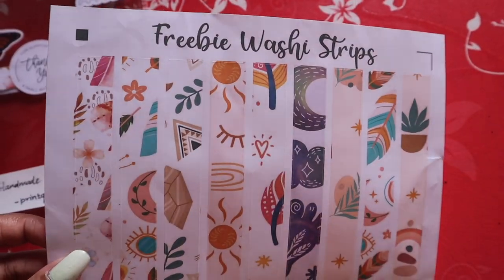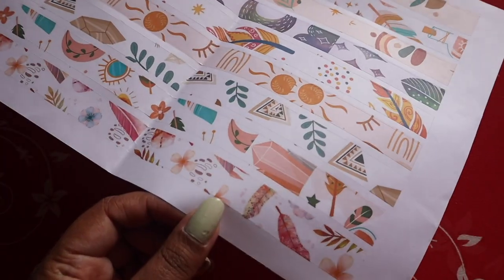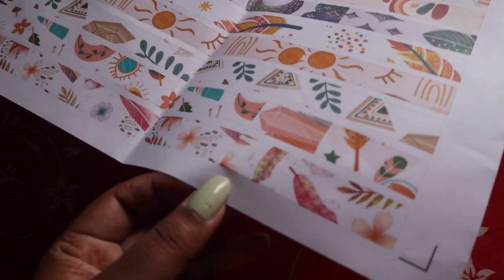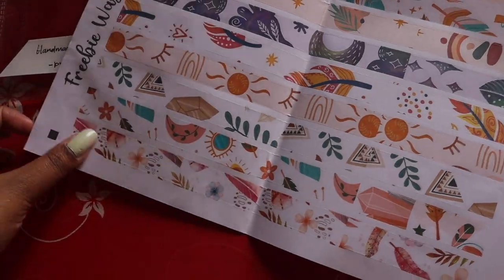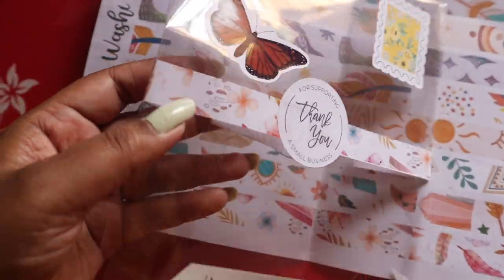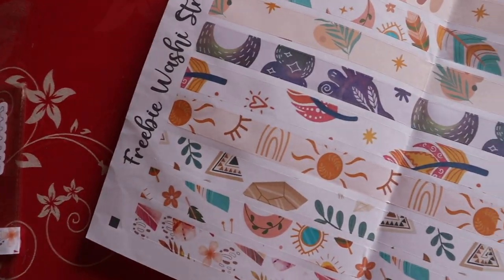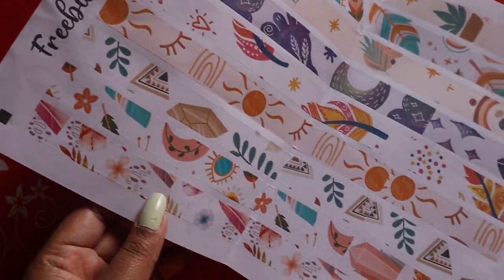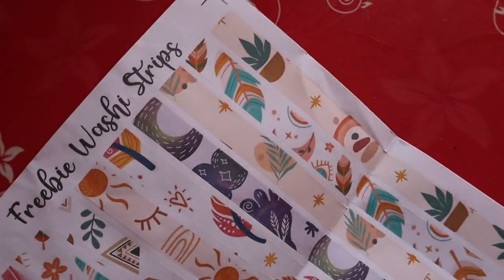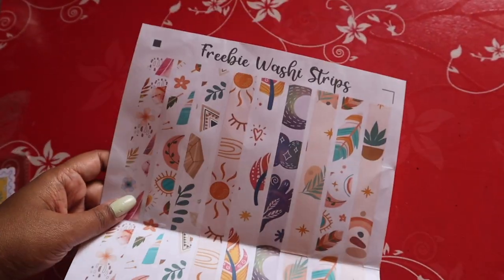So these are the washi strips. These are like washi tapes, but in the form of strips. These are basically like stickers. You just have to peel them off and stick wherever you want to, just like they have done on their packaging. This is the washi strip that they have used on their packaging as well. I think these are so cute, so beautiful, and you can use them for different purposes, and I really love it. The designs are quite unique.